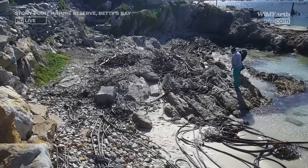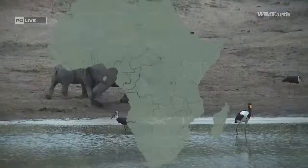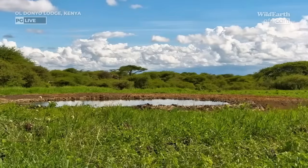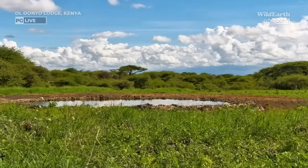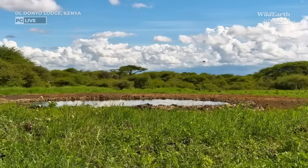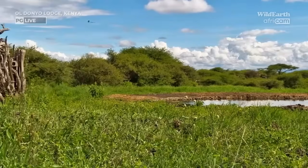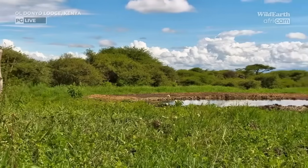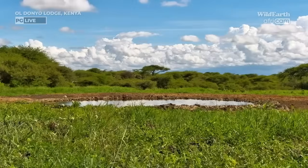But in the interim, let's head up to another favorite of mine, Ol Donyo in southern Kenya. So a very vibrant summer scene from the live camera here at Ol Donyo Lodge in spectacular Kenya. Now we had a comment, I think it was yesterday, that these scenes from Ol Donyo are like a living painting, and I think that was quite apt. I can't remember who said that. Just the most spectacular look. Kilimanjaro is a bit obscured by the clouds in the background there, but it is there.